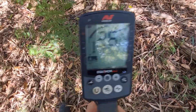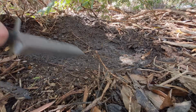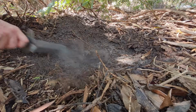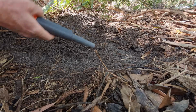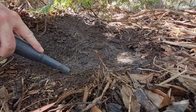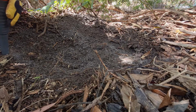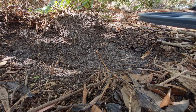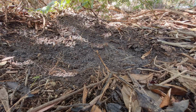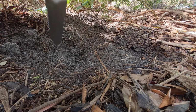Alright, so I'm near this tank here. I'm just having a scan. I'll dig that, see what that is. Right, yeah. Apparently it's right here. It is ringing up 28. I'll get the old pinpointer out. No. Must be deeper. It's probably going to be a big piece of pipe, perhaps.